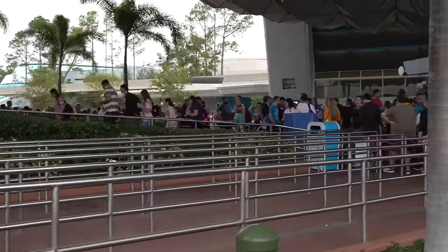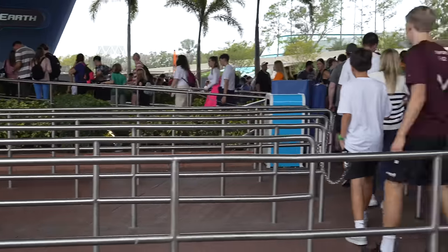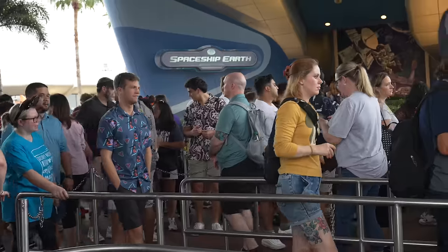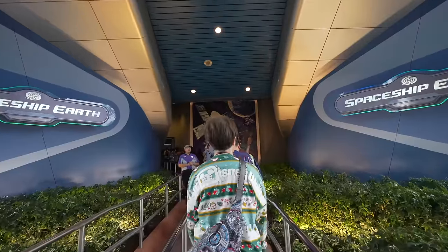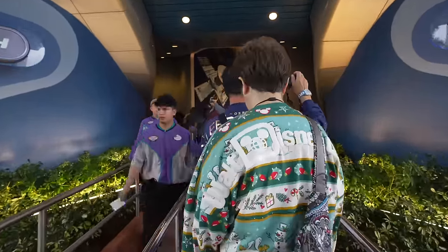Oh boy, man, this looks crazy. Wonder what the actual estimated time is, but I haven't seen lines like this in forever. A 25 minute wait. Let's see if that's true or not. All right, we're finally making our way up. It was about 25 minutes to this point, so it'll be a little over 25 minutes just to get on the ride.